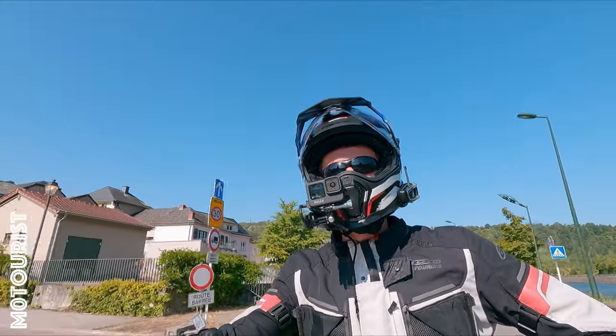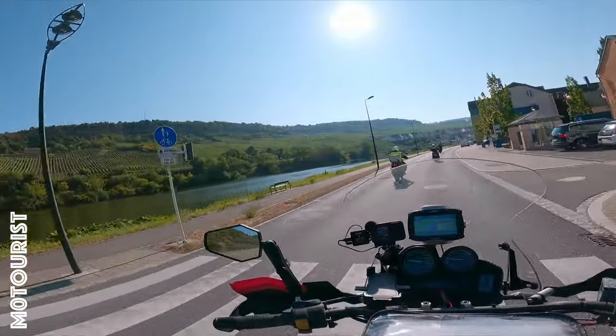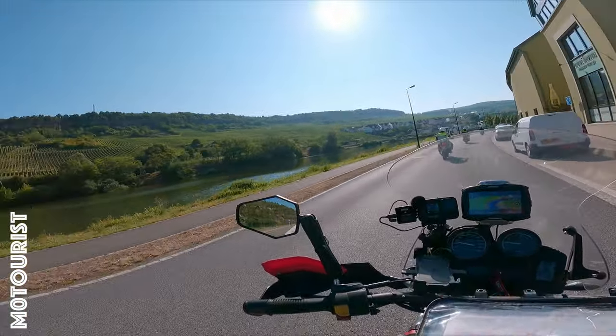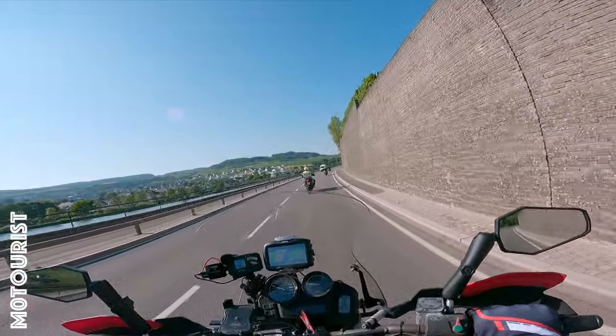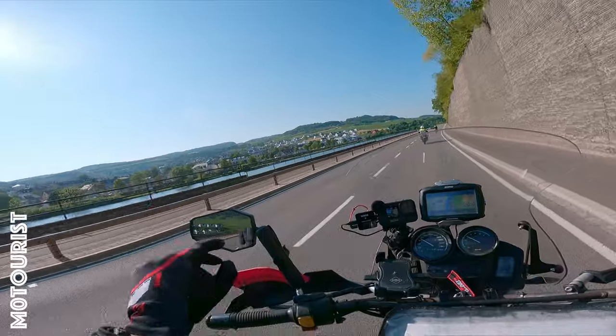I believe it's also called the wine route, because all along those hills are vineyards, I believe they're called. If you look at the view that those people have, it's amazing. Look up there.